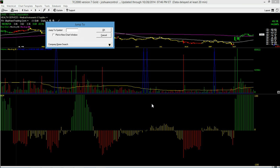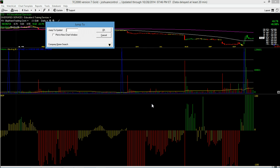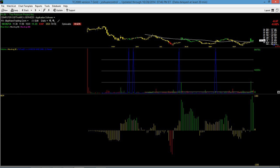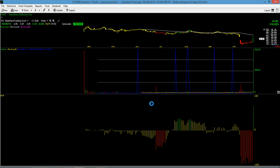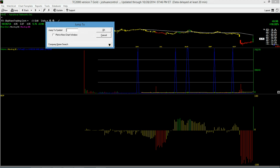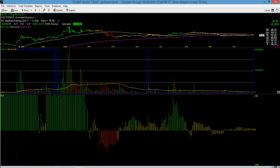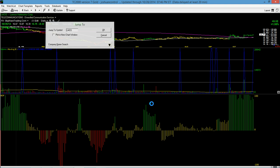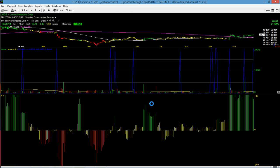UNIS I want to watch. I got ESI that looks like it wants to go again. GIMO, RUBI, earnings winner. HIVE we played intraday today from 6 to 6.60 on my end. PLUG is one that we're going to watch also for a big move here. There's just some stocks that look like they're coiling that could make some big intraday moves, so I want to watch them.